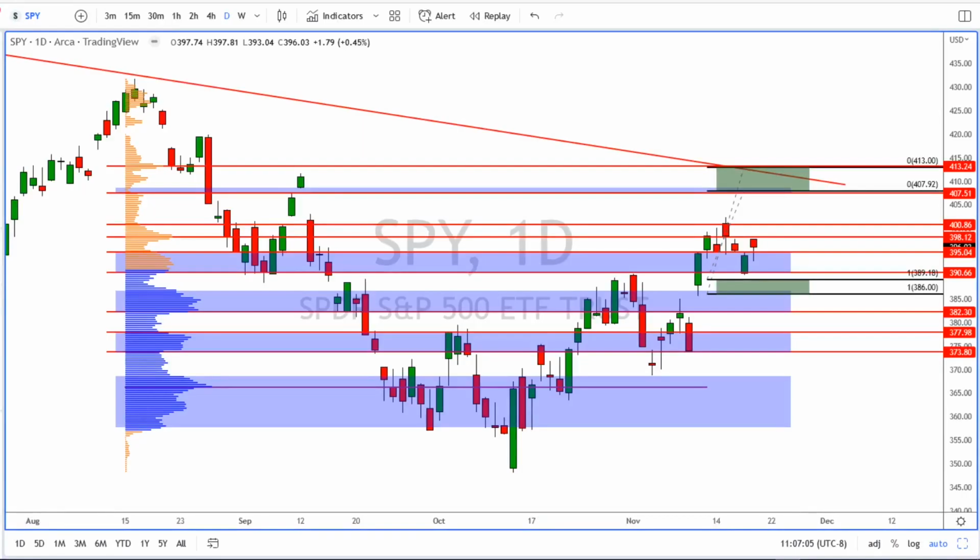Here looking at the SPY, let's take a quick look at what transpired last week. You see that on the PPI report, we got a gap up and then a pullback after that gap up, and it came down to the lower edge of this high volume zone, and ended the week pretty much near where it started. So it really didn't do too much except go up, down, and then sideways. So it ended up inside of the weekly expected move range.